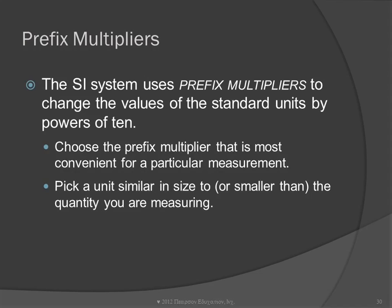In the English system, we have feet and inches and yards and miles. Let's say I'm going to measure the length of this pen. Would I use miles to measure that? No. Would I use yards? No. I probably wouldn't even use feet. I would use inches. Because we want to use a unit that is similar in size to what we're measuring, or a little bit smaller, so that we can say, oh yeah, well that's 5 inches instead of 0.0005 miles or some crazy thing like that.